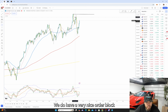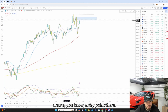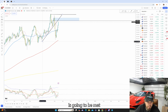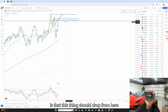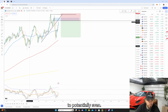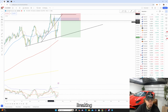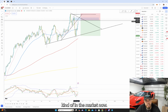We do have a very nice order block right here. So let's go ahead and draw an entry point there. I do think that this trend right here, like this, is going to be met like this. And now how I'm seeing this is that this thing should drop from here to the relative low, potentially even breaking this low. Now, I don't know if it's going to happen like that, but that's what I am seeing, and that's what I'm looking at in the market now.